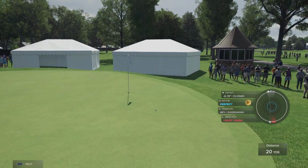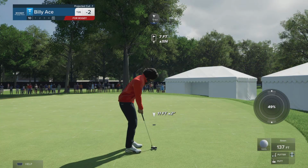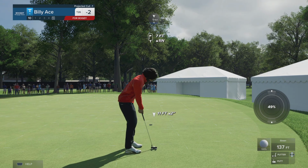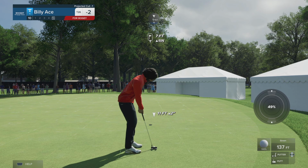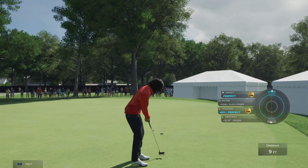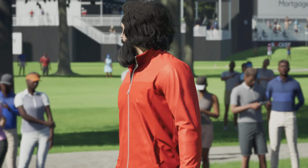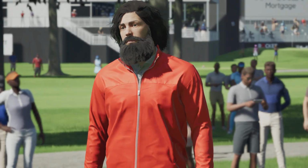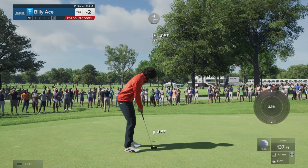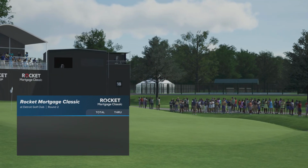And he'll be glad to be putting now. A 7-footer right here. Time to make a putt here. This one's for double. In she goes. Let's head to the next.